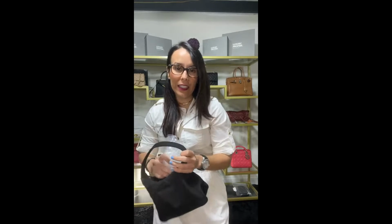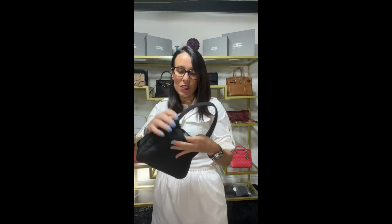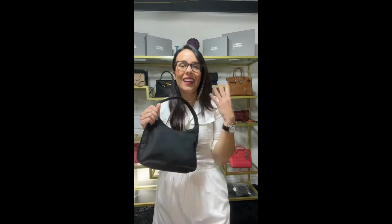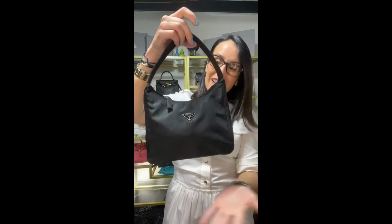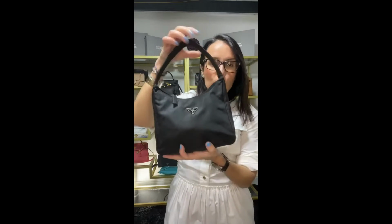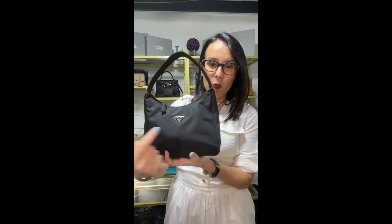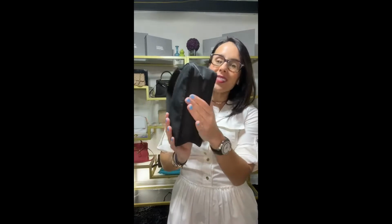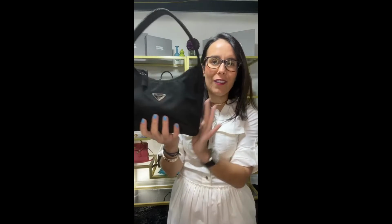I've always been a huge Prada lover. I love the nylon collection because it's a very low maintenance bag, easy to travel with, just a bag that you can actually enjoy, no matter what the weather is outside. Something that's classic, timeless. It's Prada. This bag, especially this piece that has been reissued so many times, will retain its value quite well over time, especially in the classic black combination with the silver hardware. It's just an all-around must-have bag from the Prada world.